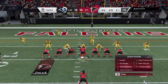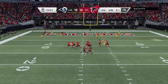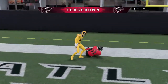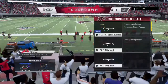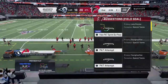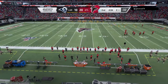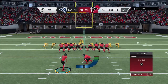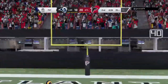Check right. 11. To throw is Ryan. And he's got his star receiver. It's Jones for the Falcon touchdown. 8 yards on the touchdown pass. And the Falcons push further out in front. Extra point forthcoming. It's good, and it's 21-10.